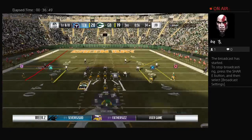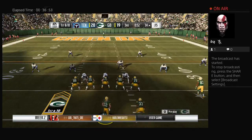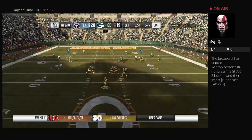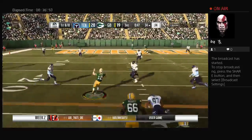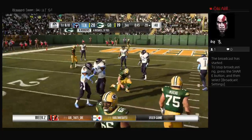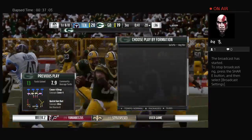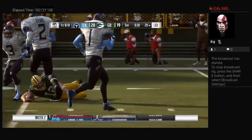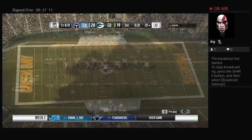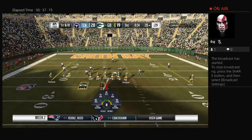Here's 1st and 10 just outside the 30. Throwing on 1st down is Rodgers. Stepping up, he'll try and run. And he slides to avoid the hit. Another nice gain, 13 yards that time, and another 1st down. Partner, he was going through his progressions. Not there, not there. After about the 3rd one, he decided he better pull it down and run for it. And he slides down and avoids the hit for good measure.